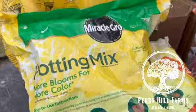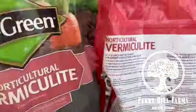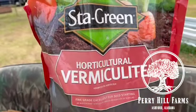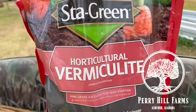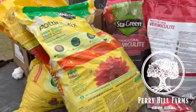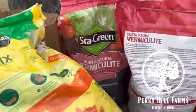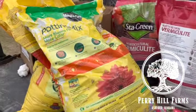All right, folks. So what I got here is some Miracle Grow potting mix. And I also have some Stay Green horticultural vermiculite. That's a word I couldn't say. But I'm gonna mix some of that vermiculite in with the potting mix. It just helps with drainage, aeration, and then this has a good balance.